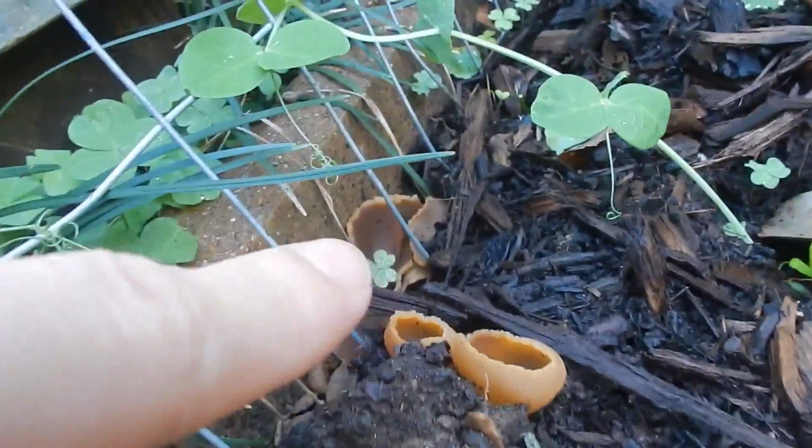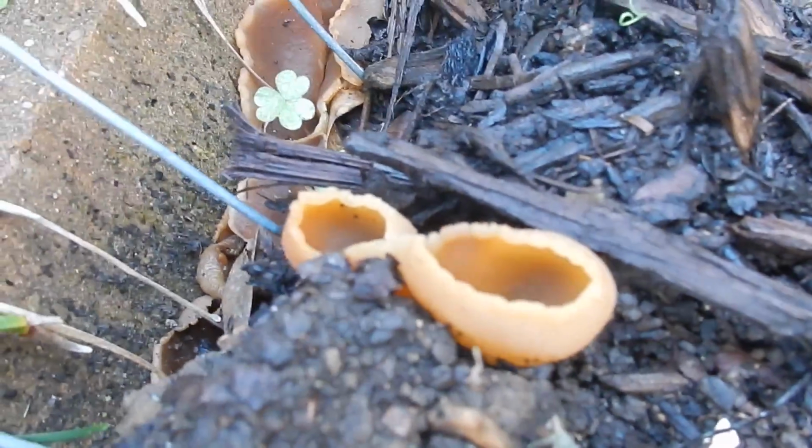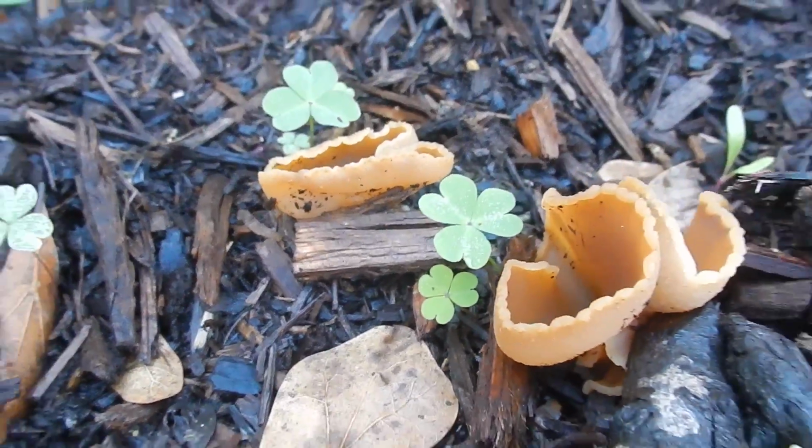Oh look, a new kind of mushroom right there too. Or is that a mushroom? I don't know what that is, some kind of cup looking thing. Y'all let me know what that is in the comments below.